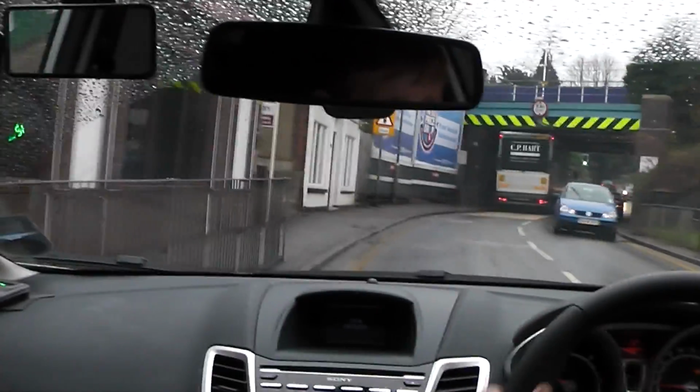I've got a sign here of another traffic light, and there's someone waiting to cross there. No, traffic lights, I don't worry about that. These are pedestrian controlled traffic lights. Oh, right.